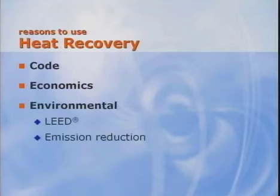Jeannie, your turn. Thanks, Mick. To summarize, there are a number of reasons to use energy recovery. The first most people consider is ensuring they comply with the local energy codes. However, since code is the minimum requirement, some projects include energy recovery due to the return on investment. Finally, sometimes heat recovery is used to attain a specific level of LEED certification or to reduce emissions at the building site. Mick, take us through some of the common uses of waterside heat recovery.